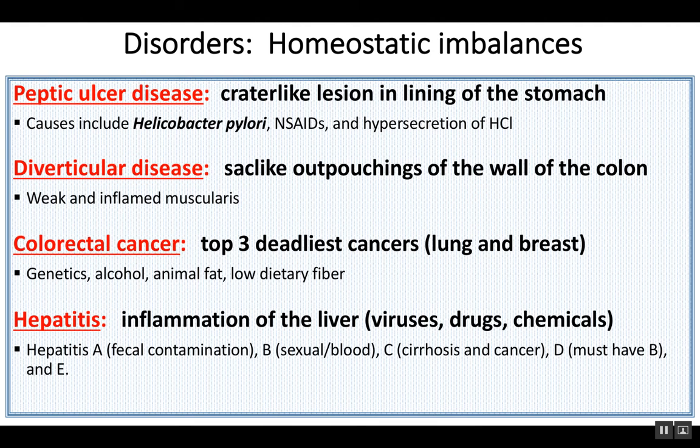So individuals traveling to those countries could get a hepatitis A vaccine. There are a number of cases in our country. Sometimes a restaurant will be linked to a hepatitis A outbreak, but typically that hepatitis A is found in other countries. Hepatitis B, sexually transmitted, blood, IV drug users, and then hepatitis C, also IV drug users.